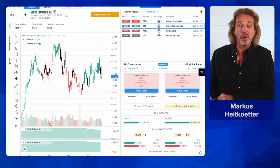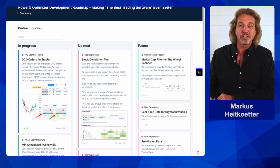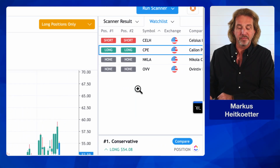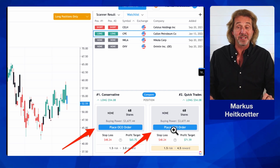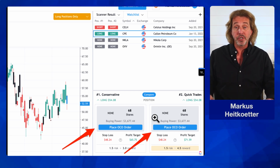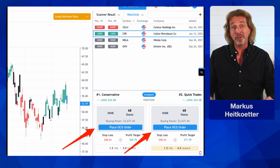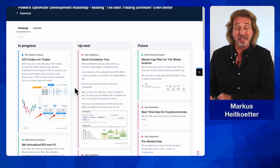Let me just show you how this looks on the mockup. So it's super exciting here. This is where you will see, when we have a stop loss and a profit target, you can place an OCO order. What does it mean? It means one cancels other. Anyhow, so there's a small enhancement for those of you who are trading the PowerX strategy and those of you who are having an account with Tradier. So this is a little bit cooler.